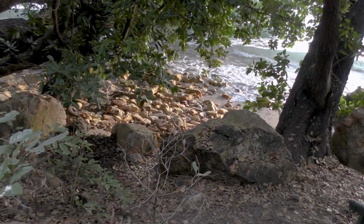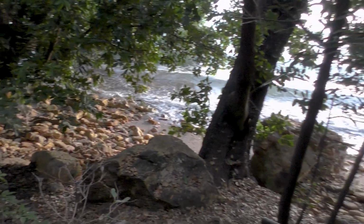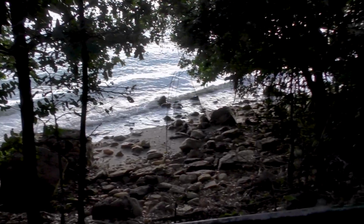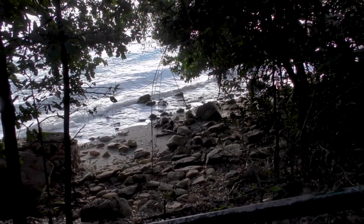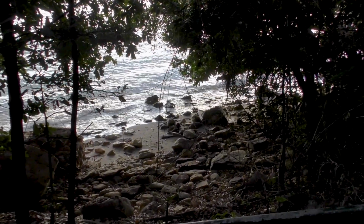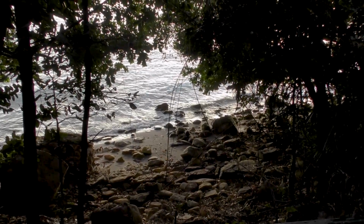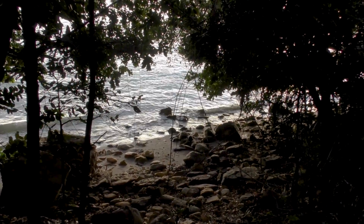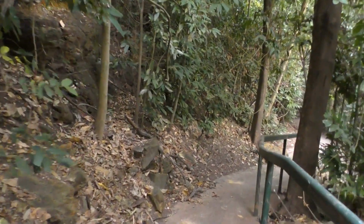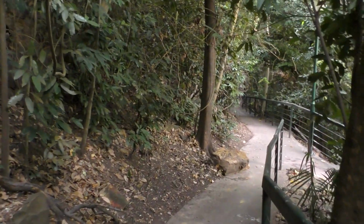There's a tiny little bit of beach there. People come down and sit on the rocks. I think some people fish and other people just sit and relax and take in the feeling of it, absorb that environment. It's great. Unfortunately the tide was very high today, so we didn't really get a look at the beach. Maybe we'll come back another time and get a good look at it.